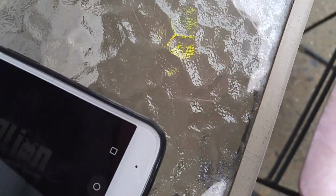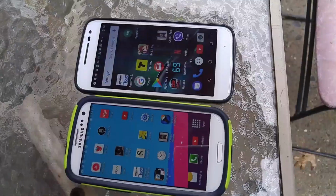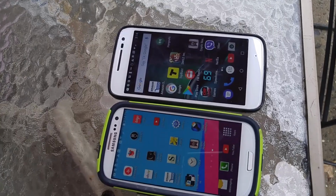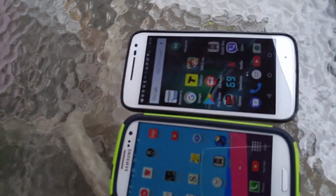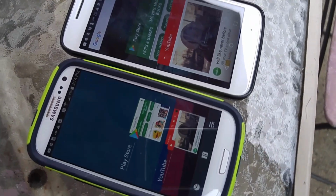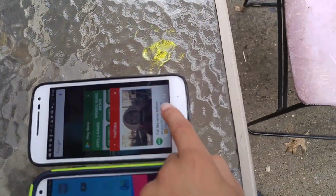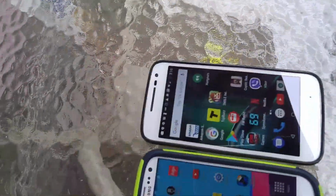Alright, you know what I'm gonna do? I'm gonna make this thing never lock because it just keeps locking. Alright, get back to you guys. Okay, the Moto G shouldn't turn off anymore. Alright, as you can see, both Play Store and YouTube are open on both of them. This is running a pretty old version of Android.